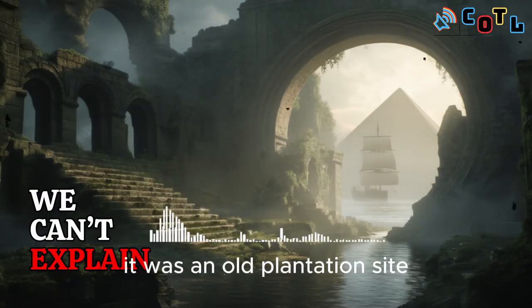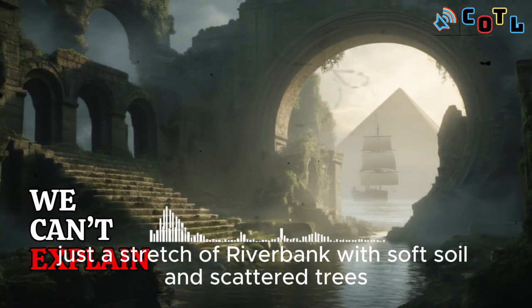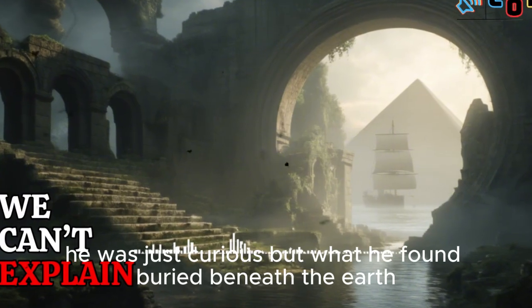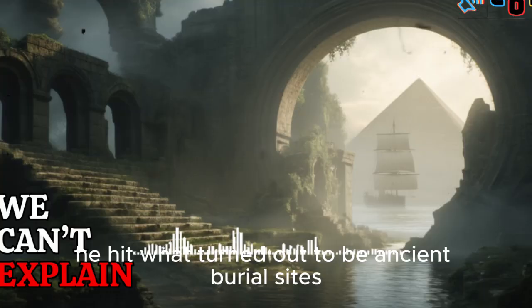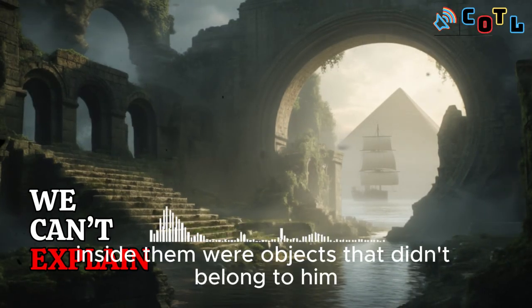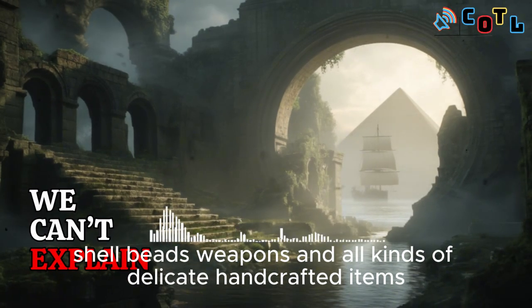Landing. It was an old plantation site. Nothing fancy. Just a stretch of riverbank with soft soil and scattered trees. Charrier wasn't an archaeologist or a historian. He was just curious. But what he found buried beneath the earth would shake both of those worlds. He hit what turned out to be ancient burial sites. Graves, really. Inside them were objects that didn't belong to him. Copper pots, iron tools, shell beads, weapons, and all kinds of delicate handcrafted items.